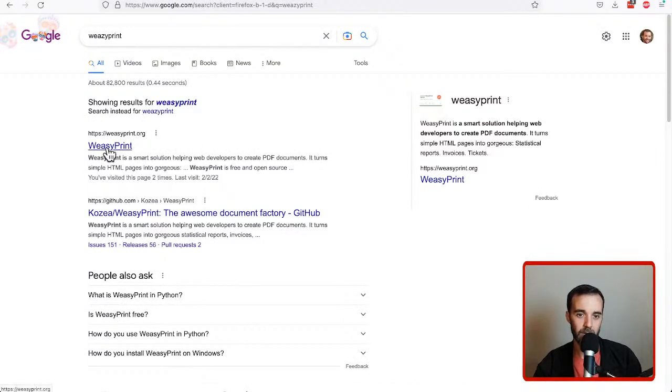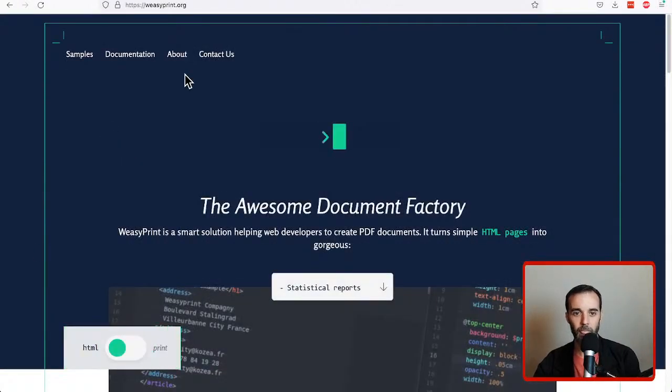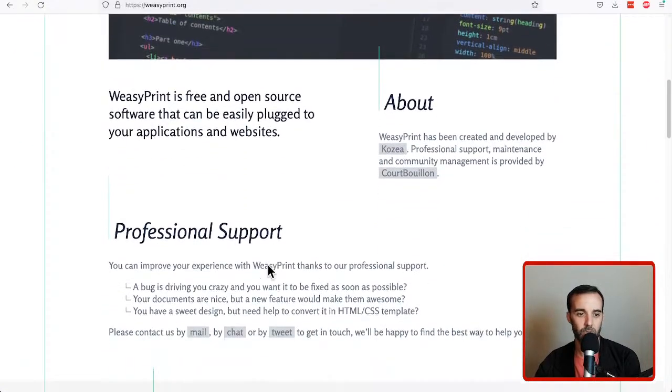Oh, with an S apparently. Wheezy Print. And it's a cool tool.